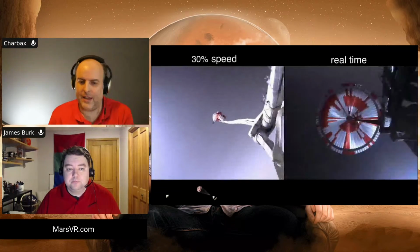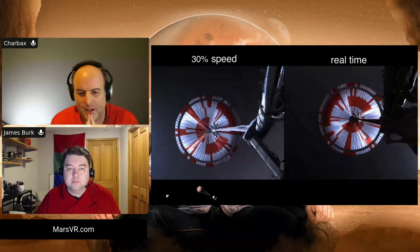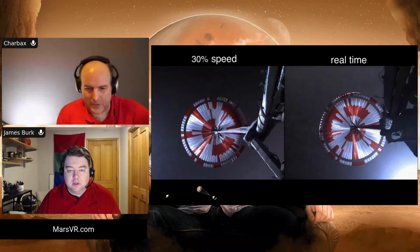So we'd be able to get help and recruit volunteers and just make it easier on us. And this would be a way for people to participate in, for example, those rovers taking 3D panoramas. The Perseverance just landed, and people could kind of walk around the rover, right?